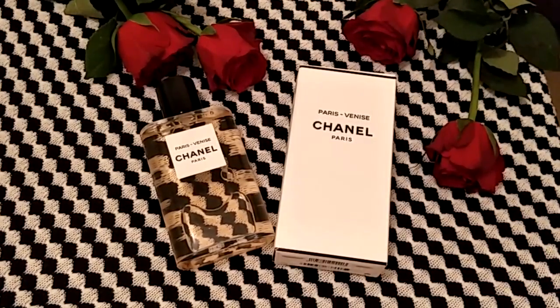And last but not least is definitely not least, Paris Venise. I say that because this is my favorite one. This is absolutely gorgeous. Absolutely gorgeous. So Venise is a different kind of scent. I'm not sure why they've included it in this line in particular. It's very different to the other two that I've just talked about. Venise is absolutely my kind of scent.